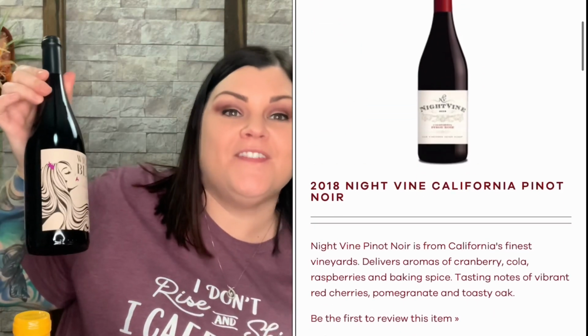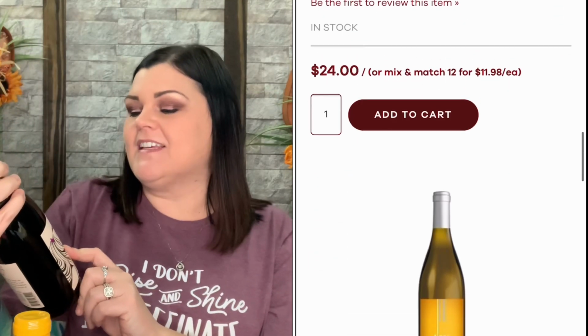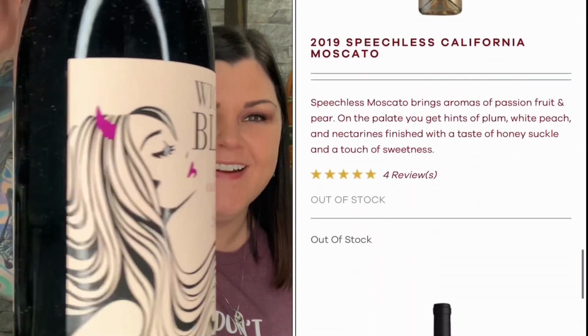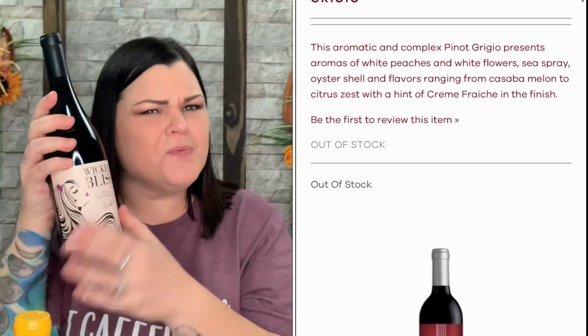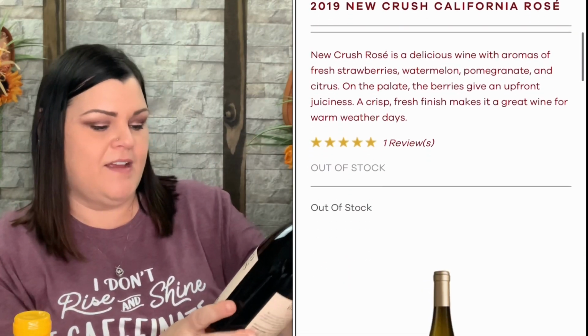Now we have one I've never seen before and it has a really pretty package. Looks like a little devil girl right there. It says Wicked Bliss 2018 California wine, with a little devil horn right there. That's a really pretty logo. It looks really nice. I've never seen that one before, so I'm excited to try a new one. This is probably the first one that I'm going to open because I like that label.